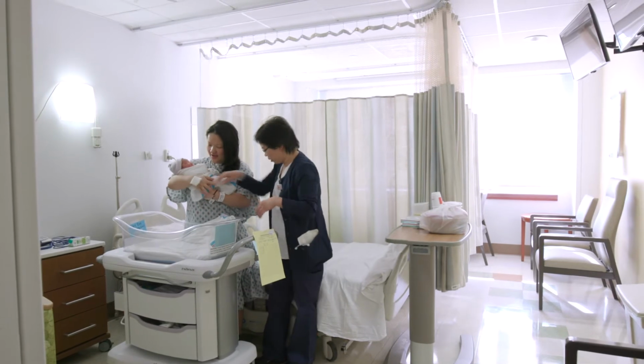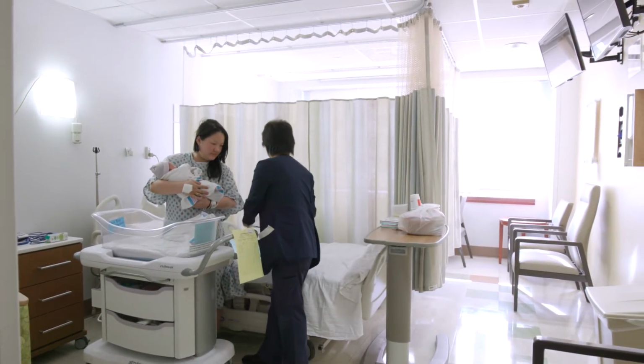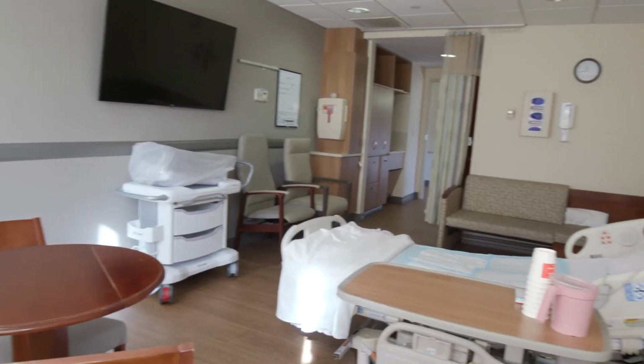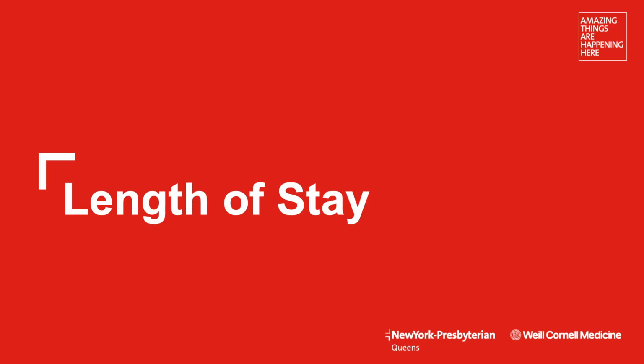On the mother and baby unit, you will be assigned to a new room. Note that the standard room in mother and baby is a semi-private room, that you will share with another new mother. However, the hospital has private rooms and private suites available should you prefer. We will give you the details of reserving a private room in a few minutes. Once you've settled into your mother and baby room, there are routine visits and procedures. Here's what to expect.